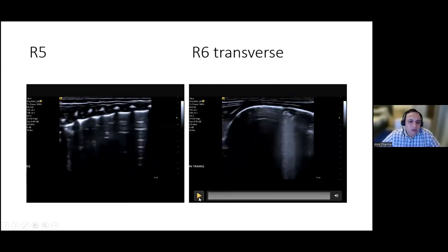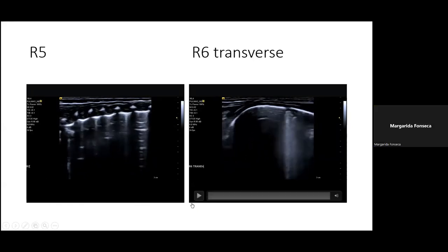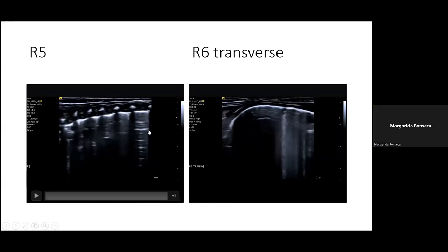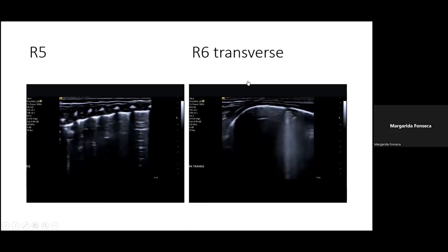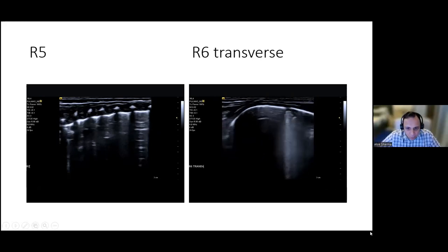Yeah. I did a transverse. Good aeration there. Here it's a transverse scan because I was doubting something. Then I tried a transverse to see if there is a superior consolidation or not. And here it is. But again, the pleura is intact.